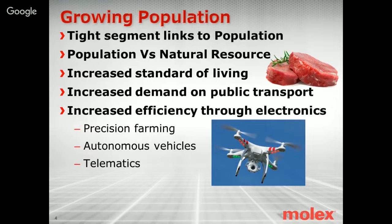Autonomous vehicles are also being used for increasing the efficiency, like underground mining, for instance, where the vehicles can then operate 24 hours a day, 7 days a week. Telematics is another area where there's a large increase. Examples would be tracking of fleet. That could be trucks, so that the owners can better manage the fleet, the mileage that each vehicle's done, and manage the service of each vehicle to get the most out of that vehicle.